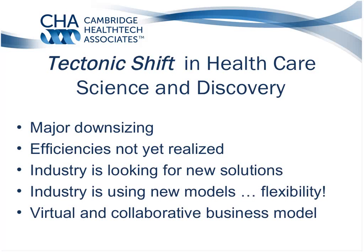One of the areas that really is quite profound and quite nicely fits in with our experience with doing collaborative technology evaluations and other projects is that people are looking for more and more virtual models and more collaborative business models.